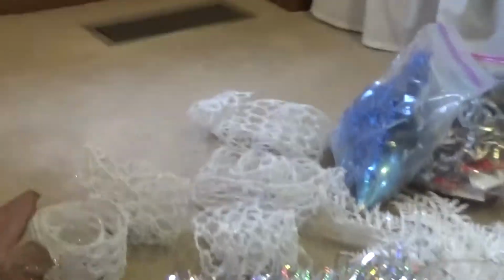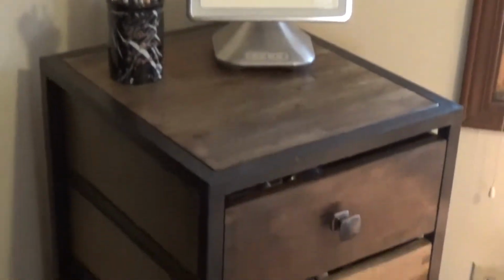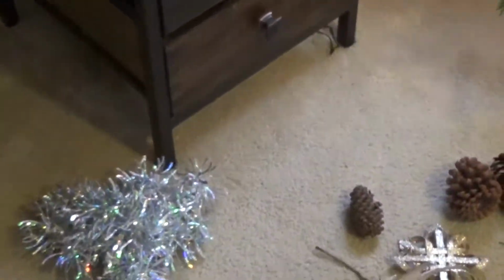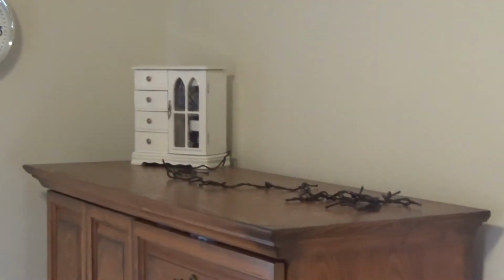And that's all the stuff I'm going to be decorating with. And this is my tree. Right now, it's got the lights on. And I did already put on the runner underneath it. This is the before of my tree. I'm going to also be decorating my makeup vanity, and my headboard. And also, we'll be decorating the top of my dresser. So, let's get decorating.